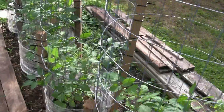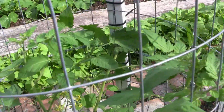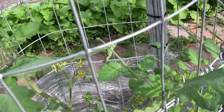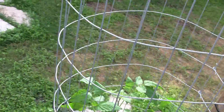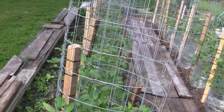They're looking healthy, and they even have flowers on them. Let's take a look at a couple here. Some more flowers inside. There we go. So we're going to have tons of tomatoes. I have a local restaurant in town that uses our tomatoes for salads.